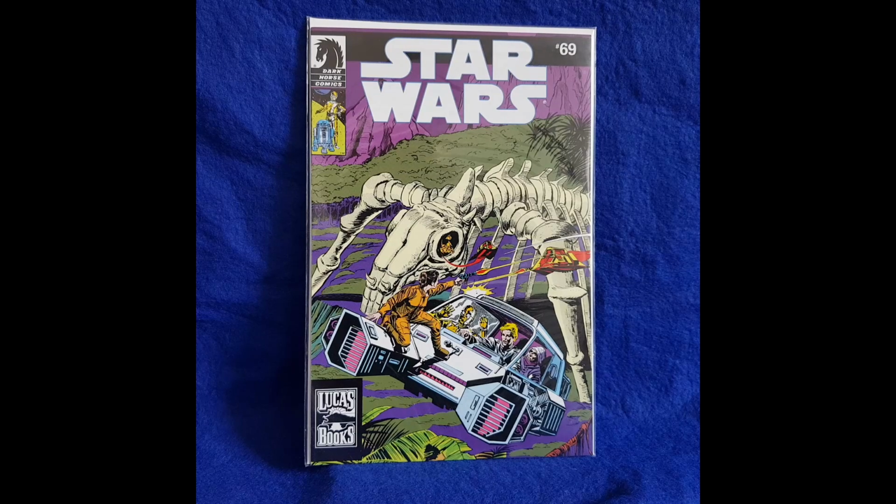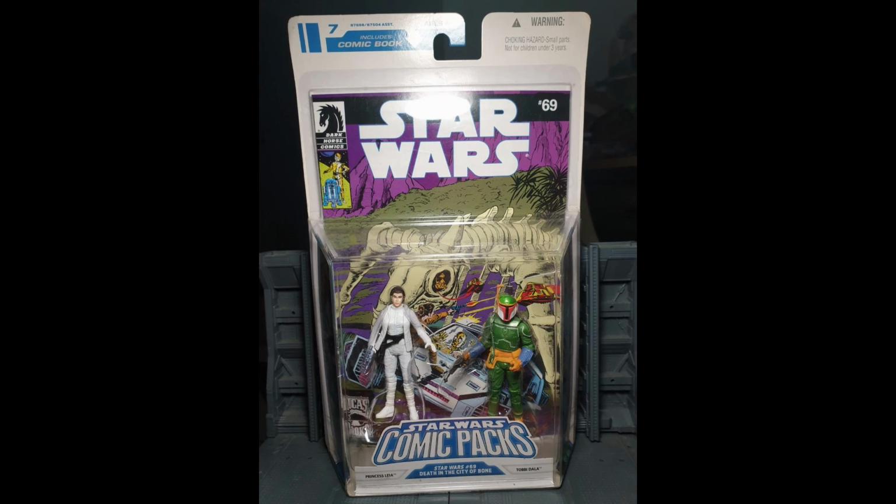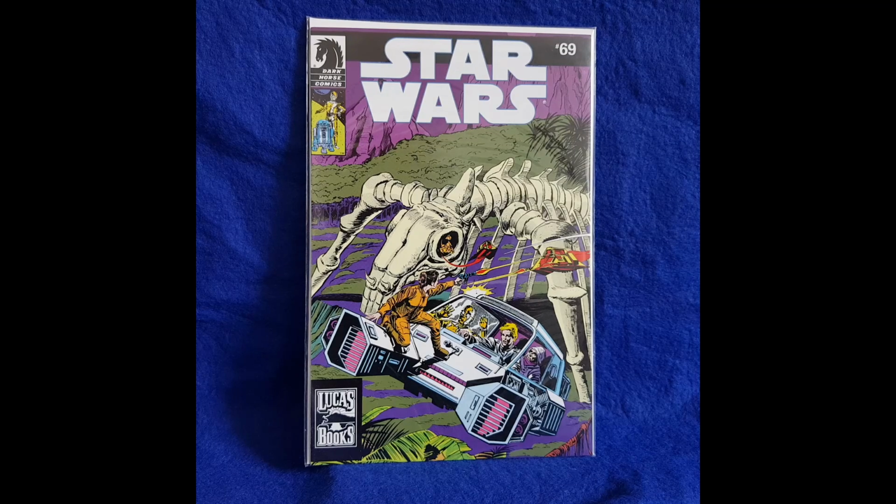Now, the next book I want to talk about is Star Wars number 69 from 2008. This is actually a reprint of the original comic from 1983 from Star Wars Volume 1. It came from the Hasbro Star Wars comic pack, which had a Princess Leia and Darth Vader figurine in it. The reason why I've brought this particular book up is because of a couple of scenes, particularly one from episode 5 of the Book of Boba Fett. So listen to this particular bit now.